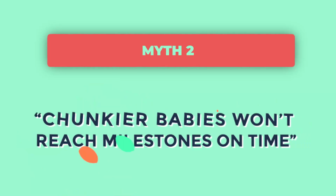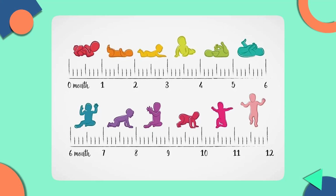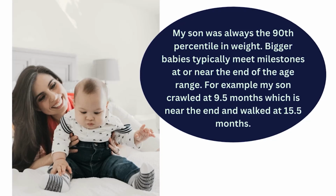Number two is when people say chunkier babies reach milestones a lot more slowly and will not reach them on time. Now, chunkier babies who are a lot bigger than others might have a harder time when it comes to moving against gravity, but they typically do end up meeting their milestones, 100%, no matter what size they are, no matter how heavy they are. It's important to know that chunkier babies are not always delayed. They're not delayed at all whatsoever. So they hit their milestones like they're supposed to.